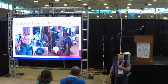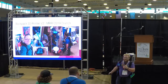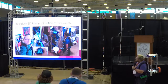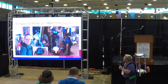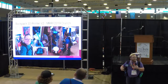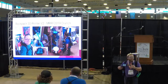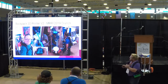So I got it done in true ERRF fashion. I got the whole printer working in like the week before. I was probably still working on it the night before I left. I think pretty much everybody here has that problem. But I didn't get it printing on battery power until I got to IC3D's factory tour the night before. So I didn't even test it with the printer, and I didn't have a file or anything.